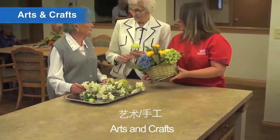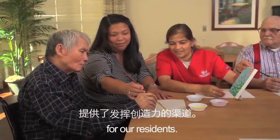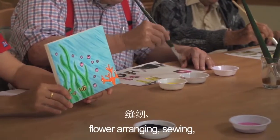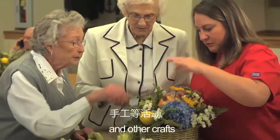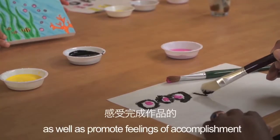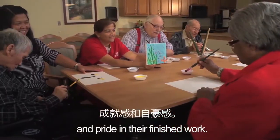Arts and crafts. Arts and crafts provide a creative outlet for our residents, offering activities such as painting, sculpture, flower arranging, sewing, and other crafts which will allow the resident to be creative as well as promote feelings of accomplishment and pride in their finished work.